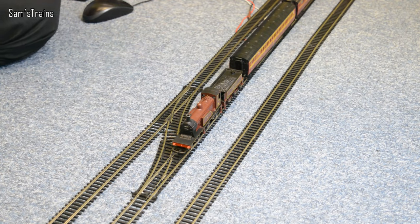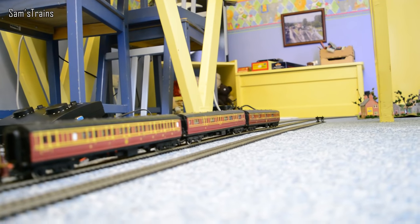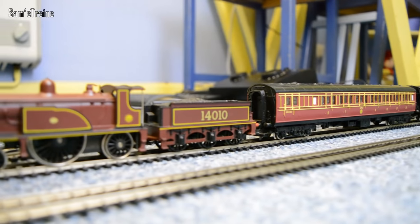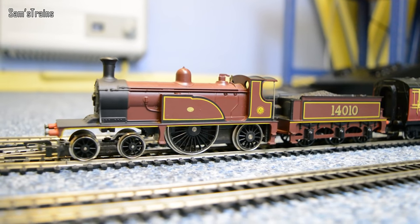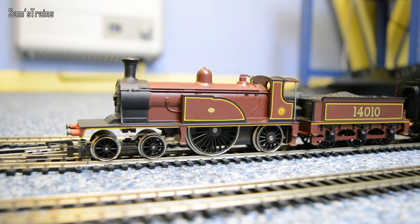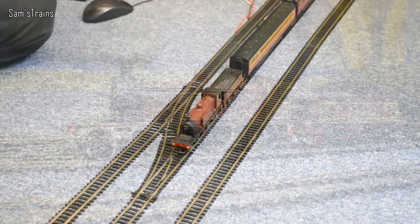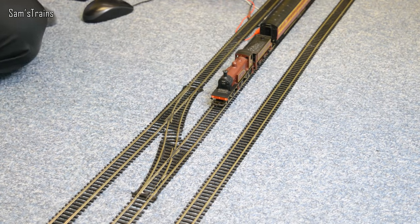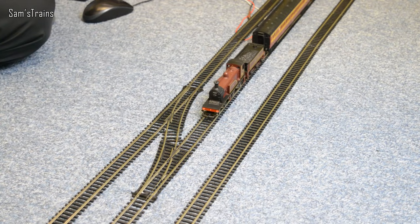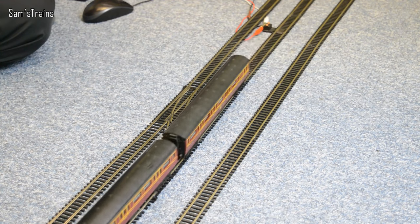And as you probably noticed, she does pull a lot more than Lord of the Isles does. She manages those three coaches just fine. But yep, as you can see, 14010, which is presumably her LMS running number. And there she is, the beautiful Caledonian 123. And I'll get her running now and tell you all about her once again. So here we go then, let's see if she can start up on this straight. In fact, I'll move her back a little bit just so that she can have a bit of speed by the time she gets to that point. So yeah, let's try this. Yeah, she managed it. There we go.